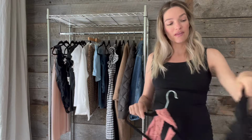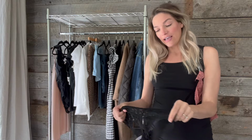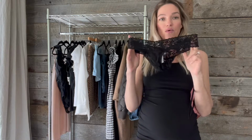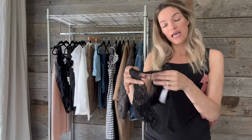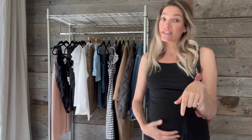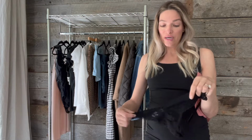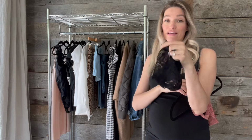The other thing is, you wanna get Hanky Panky underwear. And I say Hanky Panky because they don't have any sizing. It's one size fits all. It just has this stretchy lace. And this bikini style rides lower, so you're not gonna feel any pressure, especially in the beginning. I was really sensitive to pressure on my abdomen, and so having this low cut, one size fits all by Hanky Panky is the best. I literally bought like 15 pair.